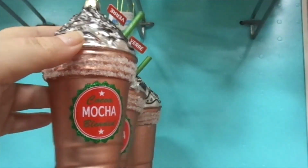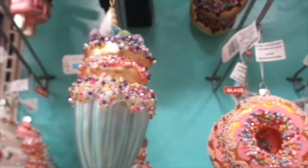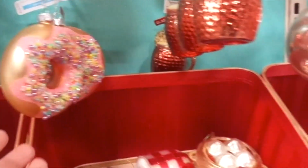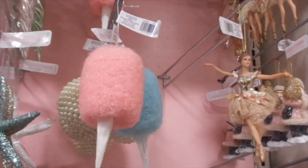Oh. We have this cute mermaid here. Burrito. It's like a champagne. I think this one is darling. And of course my ice cream cone. A popsicle. It's awesome. So pretty. But yes, they got cotton candy ornaments at Michael's, if you're looking for them.